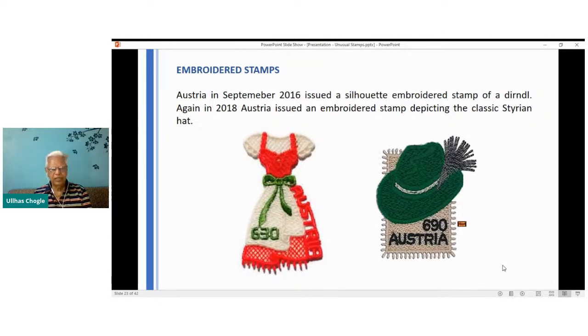In 2016, Austria issued an embroidered stamp in the shape of an actual dress, known as a dirndl, which is used by Austrian ladies on special functions. Then in 2018, Austria again issued an embroidered stamp depicting the classic Styrian hat, which is used by people for special occasions.